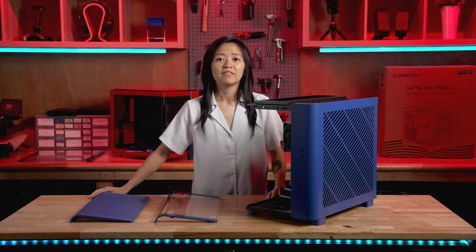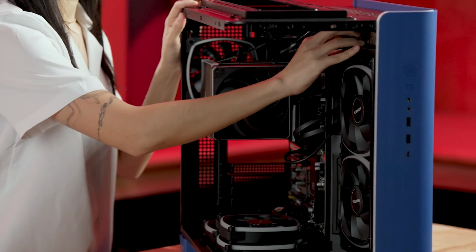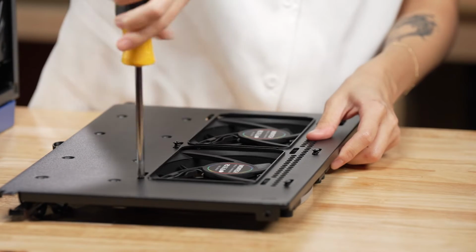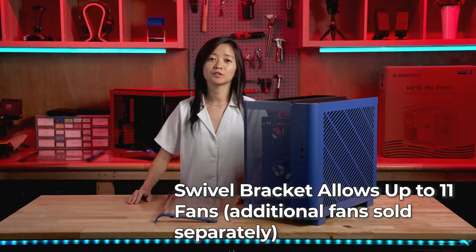The King 95 has 2 front panel options, a mesh panel and a glass panel. One advantage of the mesh panel is this adjustable side fan bracket that can be rotated to the front for improved airflow with the mesh panel. With the side fan bracket rotated to the front, the King 95 can have up to 11 fans in the case. Keep in mind, these additional fans are sold separately.